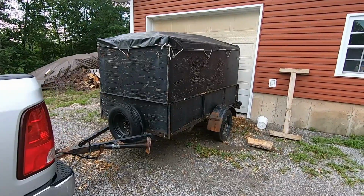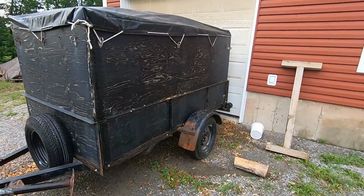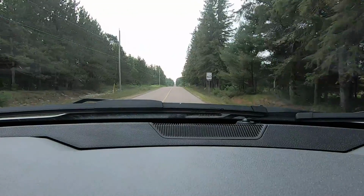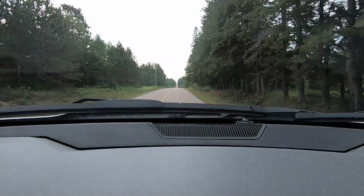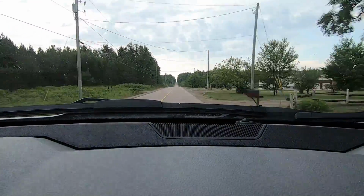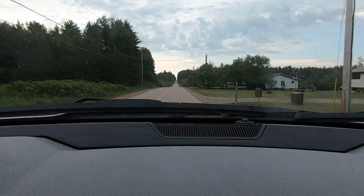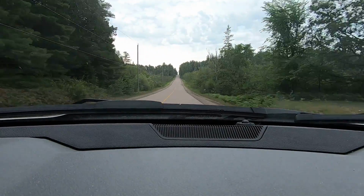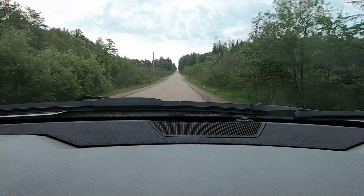Okay, we're going to do a run to the dump. Got the trailer loaded up. As you can see, she's full. Okay, so this is something new for me. I got to do a dump run. I got my shavings trailer is full.